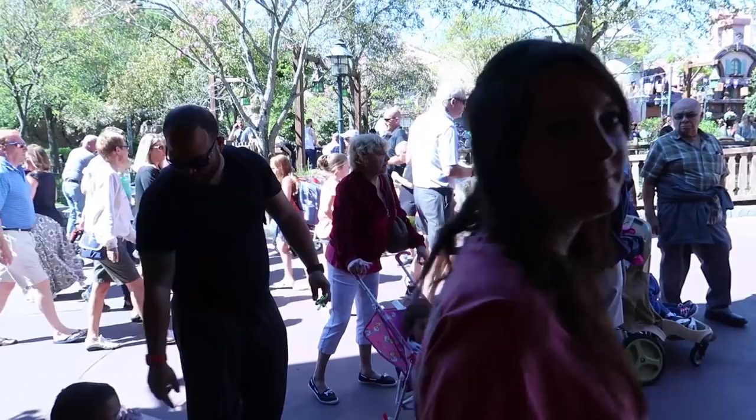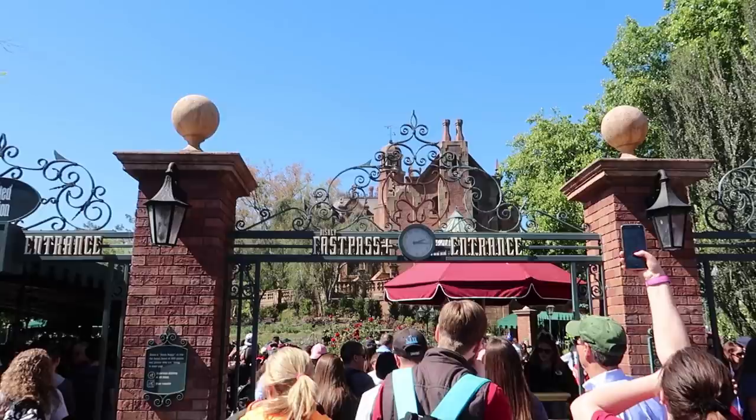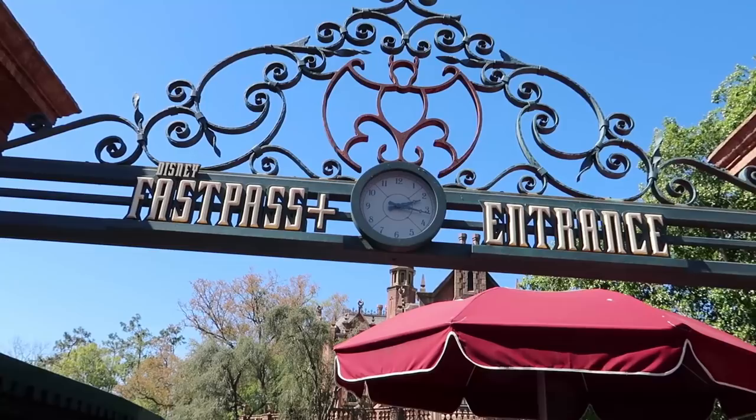And here we are. Never knew this was an exit, right? Are you excited for this one? Yes, I actually really am, because we haven't done Haunted Mansion in a while. This is probably one of the most famous rides from opening day that is still being run to this day.